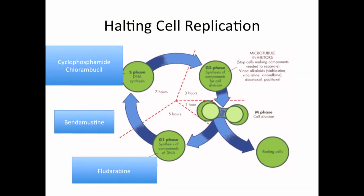And that's what makes these treatments less targeted, and that is what may lead to some of the side effects that we see in our patients. And so these are typically some of the backbones of the chemotherapies that we would offer to patients.